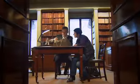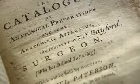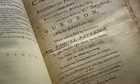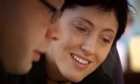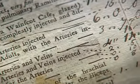Absolutely, yeah. What Simon reveals is just how sought after these specimens were before the Anatomy Act made the supply of corpses legal, and they could fetch huge sums. I wanted to show you some of an amazing collection of auction catalogues from the late 18th, early 19th century. And what we have here is the catalogue of anatomical preparations, the property of a surgeon who has declined lecturing in about 1769. And if we look down here, we can see a whole subject in a wainscot case glazed with the arteries completely injected and dissected, and then lot 67, a child with the arteries injected, which sold, according to the annotation here, for £6.